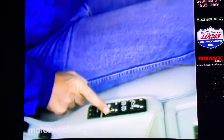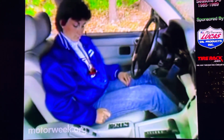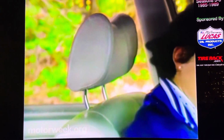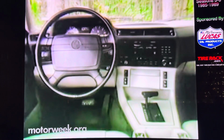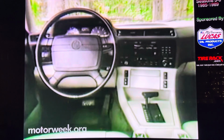The seats are traditionally German though, with a firm feel and good support. They're also adjustable 8 ways and have 2 heat settings. The front head restraints adjust electrically too. And the L7 gets a head restraint of another kind. An airbag resides in the steering wheel hub. There's a knee bolster under the dash too for extra crash protection.